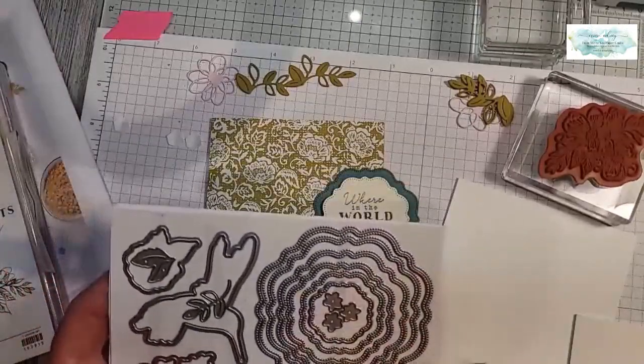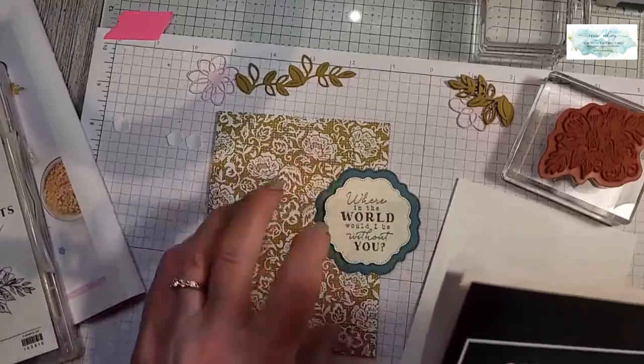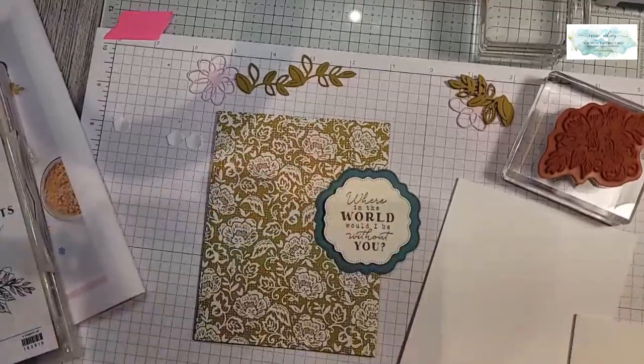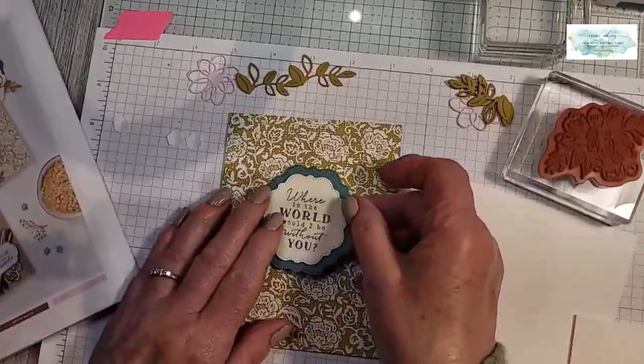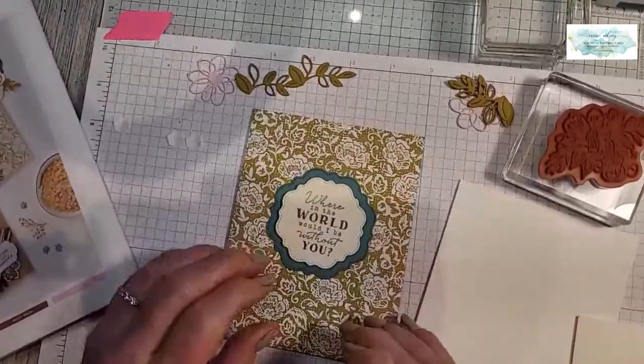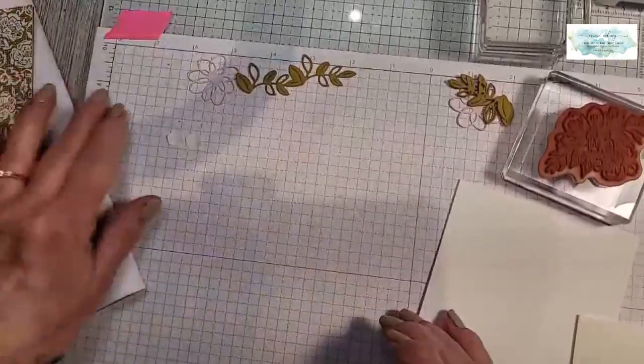Whenever I'm selecting the dies, I always kind of place them on the card base just to see the sizing, to figure out which size would look best. All right, so that's going to go on the card. And then the next thing we're going to do is we're going to stamp and do some coloring.